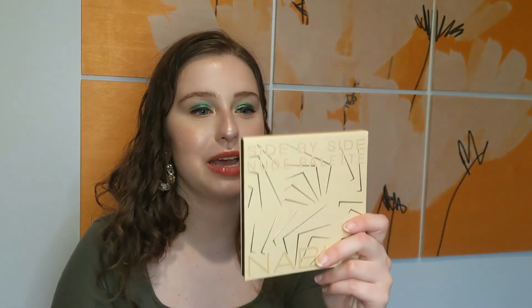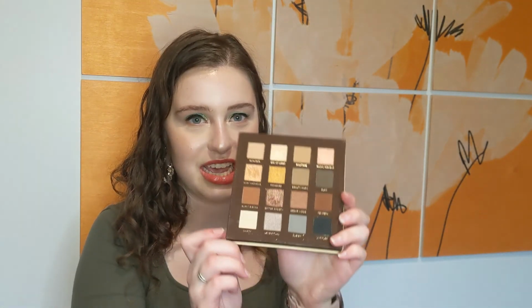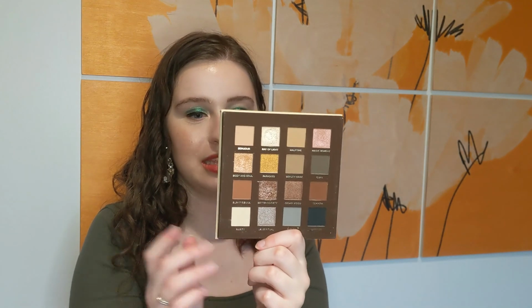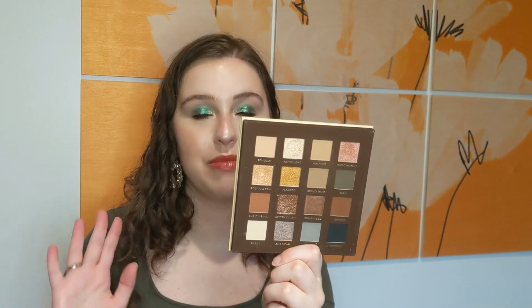Next up is my favorite neutral palette in my collection. I'm wondering if you all can guess what it is. It's the Nebula Side by Side palette. I talk so much good about this palette. I love this palette. I mean, here it is. So I got this in the Nebula Trend Mood box, and oh my gosh, it's an amazing, amazing palette.